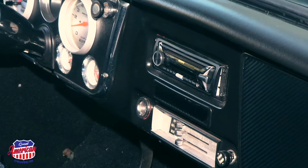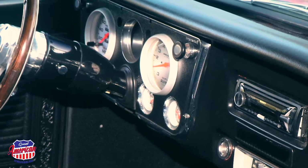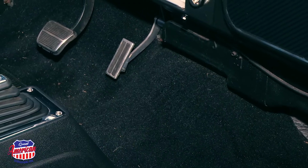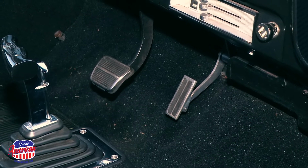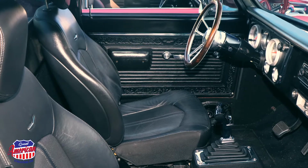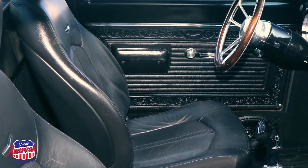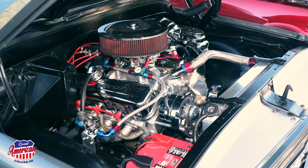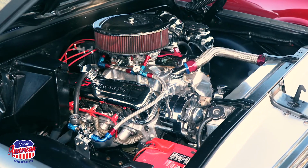From the interior standpoint, what kind of shape was it when you got it, and what have you had to do to restore the interior? The interior, I had to put a new floor in it and rocker panels, replaced all the carpet, just repainted the dash, put all new gauges in it, and then I put, like I said, Cadillac CTS V seats in it. I wanted bucket seats, got rid of the gas tank behind the seat. Is this the engine that it came with, or did you change out that power plant? Yeah, I changed it out. It had a 383 stroker in it. It was a 468 big block.